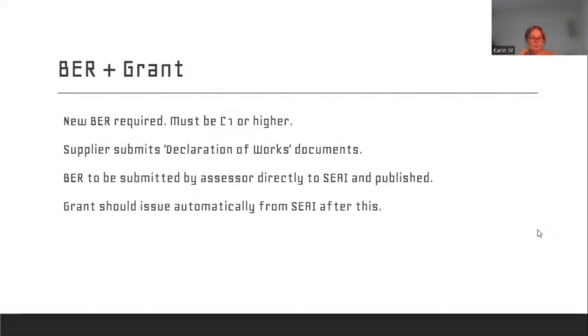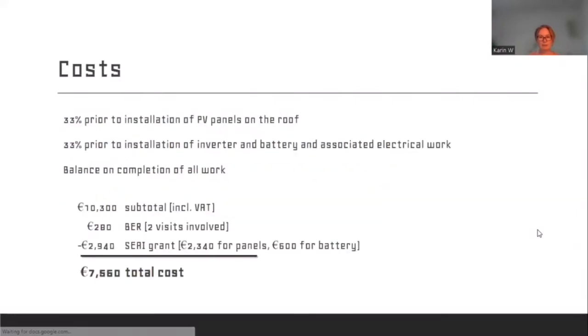I think we went from, I can't remember. The next slide, I think, might say what we went from. Yeah, I think we went to a B3. And this is how we had to pay for it. We paid 33% when they put the installation of the roof panels on the roof, just immediately the day before, and then 33% the day before the inverter and the battery work, and then the balance on completion. So our BER was 280 because of the two visits component. And you can see that the SEAI grant splits across 600 for the battery and then 2,340 for the panels. And the next slide.